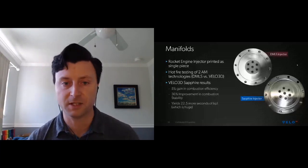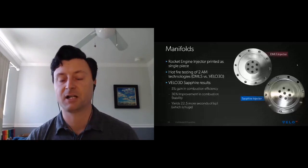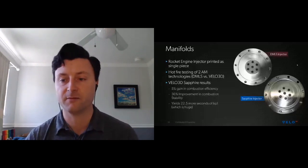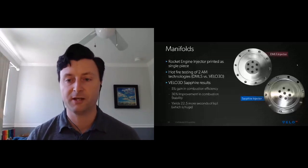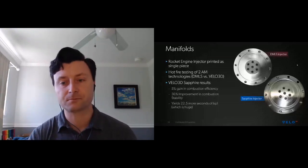describe manifolds. But one of the most important things about this injector, which was designed and made by Interstellar Technologies, is that it is a monolithic injector. So as far as I know, this is one of the only monolithic injectors that's been produced and hot fire tested. And that's really important because what they've done is taken all of the manifolding that would normally go on the backside of an injector and integrate it so that it's all printed in a single piece.